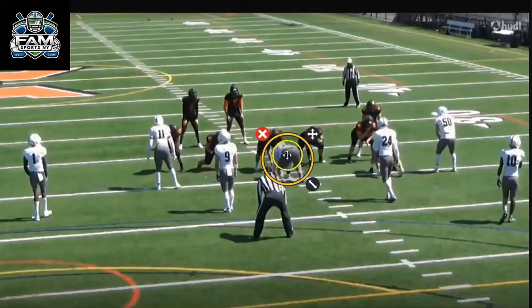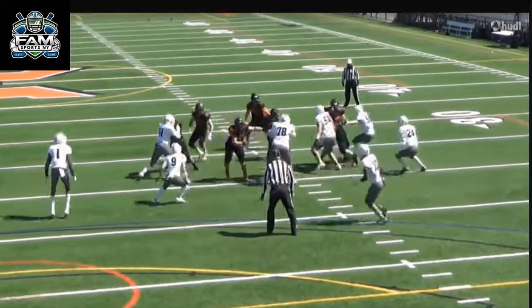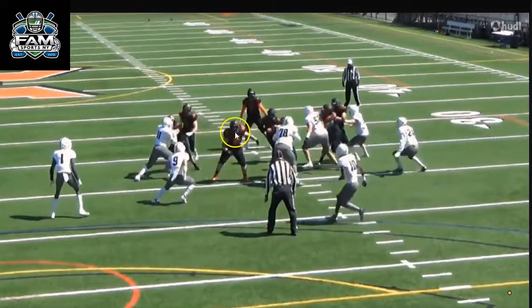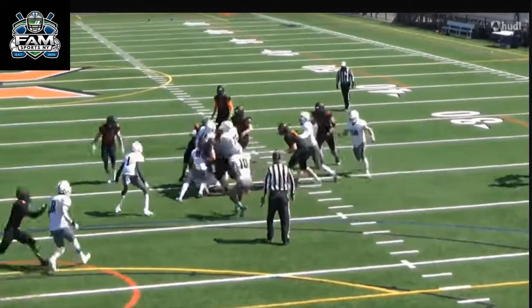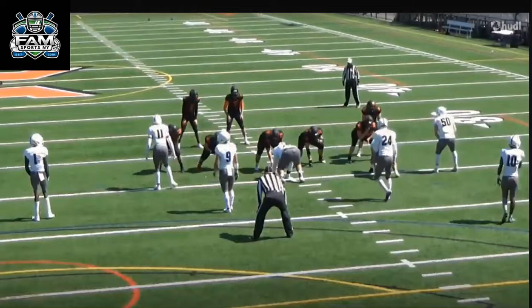Let's go to another play. Here he is located again, right over the center. He's going to be attacking the gap to his left. Let's watch it. Again, with one blocker, he gets a little bit of a push from this guy, but not much. They're not going anywhere. And if he can't get movement at the line of scrimmage, it really helps out a defense. He's going to disengage the center and make a play. Again, one more time.